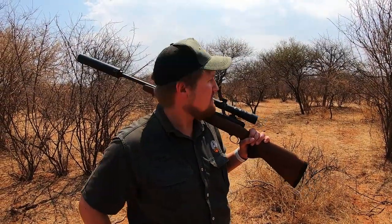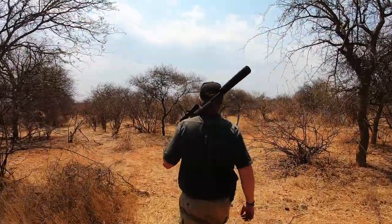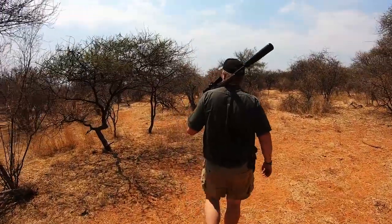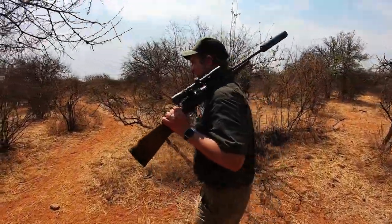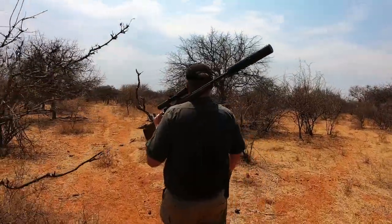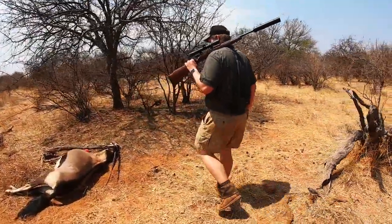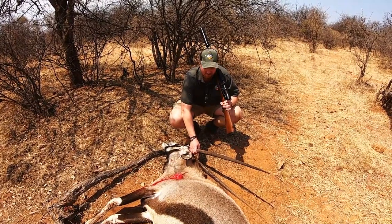Okay, so the trackers have found some blood. It's looking good. Blood spore is leading into this thicket here, so hopefully we've connected with the right cow and she's down. So let's go have a look. She is. Looks like an effective shot.